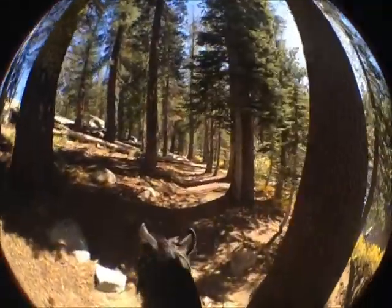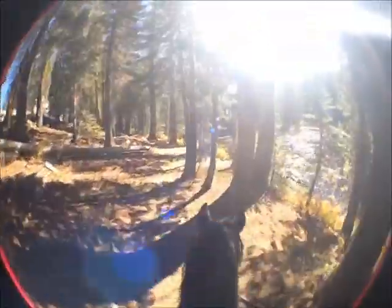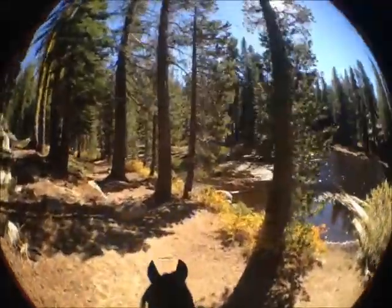This is Jackit and me going around the Castle Peak Loop for the first time on Jackit's own. Poor Jackit. It's very sad. Hopefully we'll get there, otherwise it's going to take us a very long time.